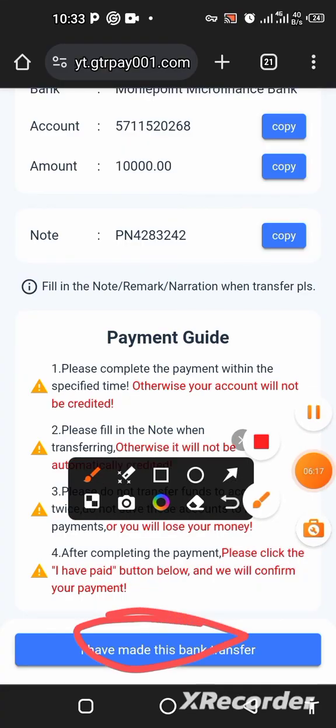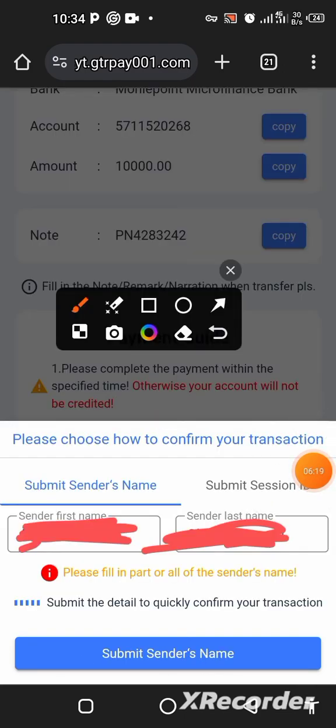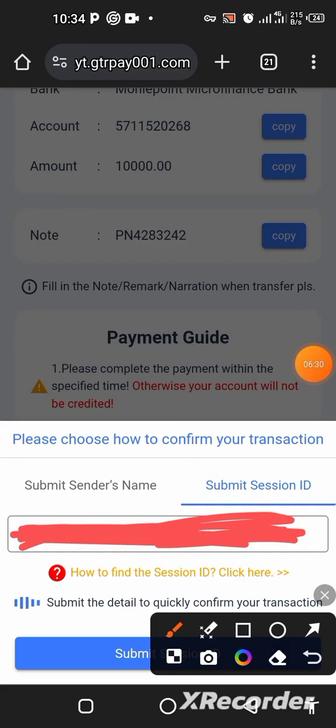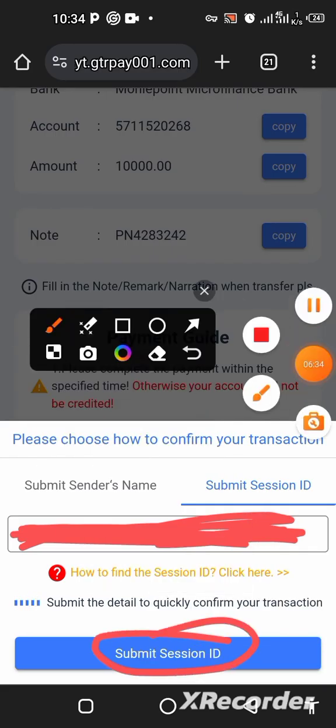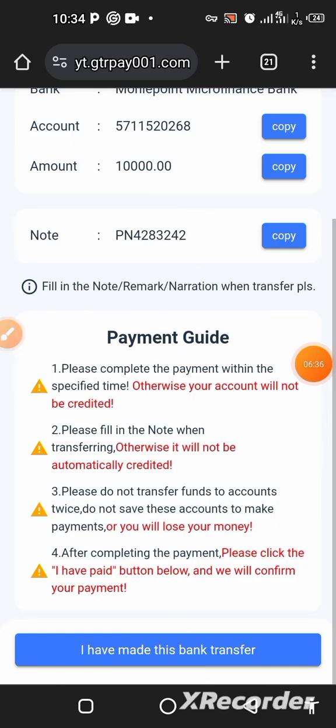confirmed. Now I've submitted my sender's first name and my sender's last name, and now I'll go over to this section to submit my session ID. Now I've inputted my session ID in the box, so now I'll click on submit session ID here. So after submitting the session ID, your payment will be confirmed successfully. So you just go over to the home page now and refresh your dashboard for you to receive your money.